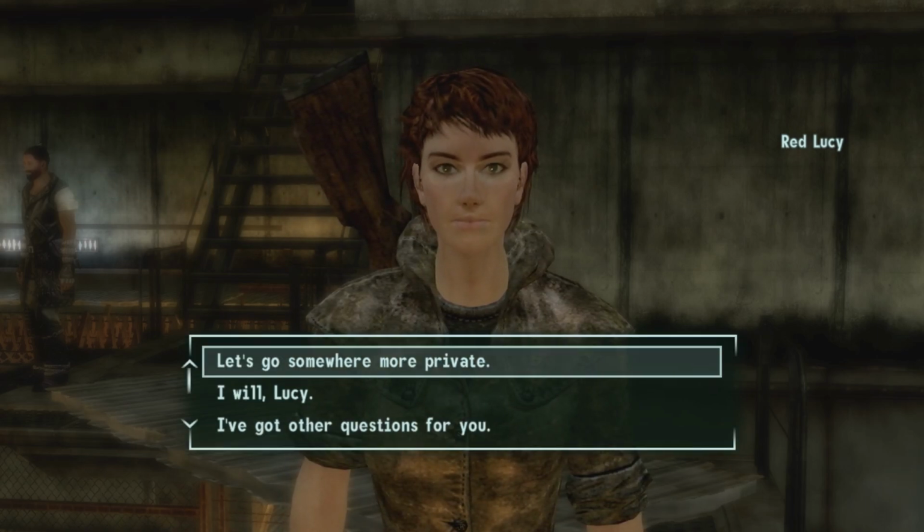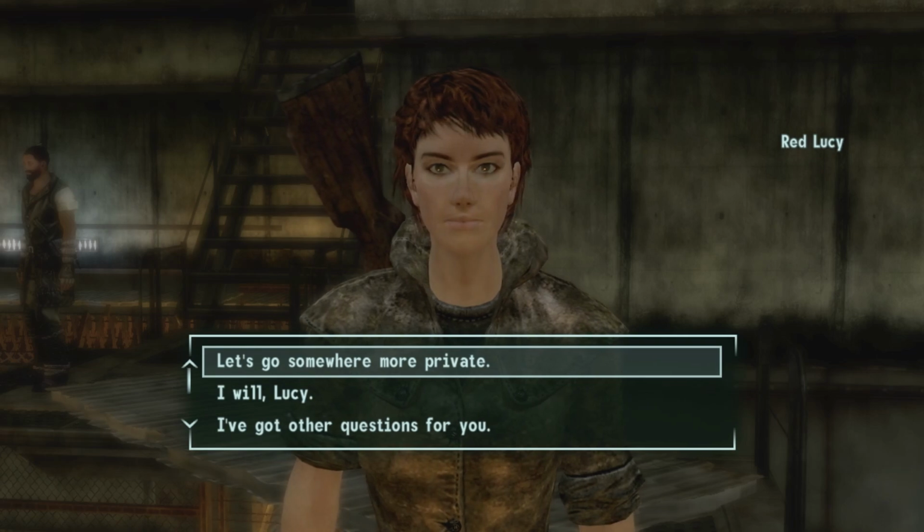Of course, at this point you can choose the more private option and get an extra reward.